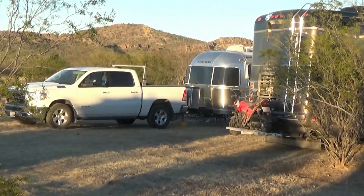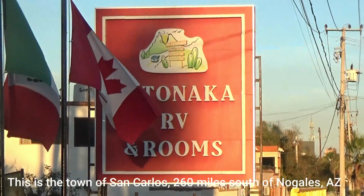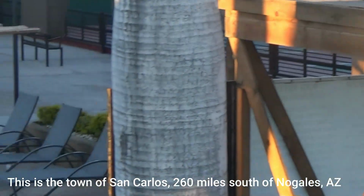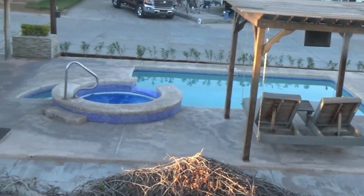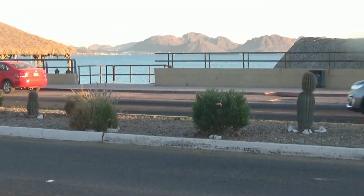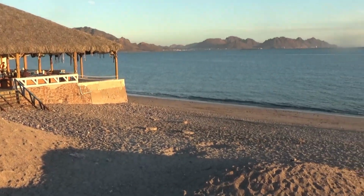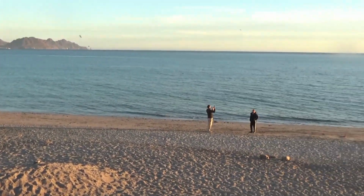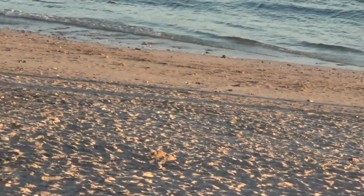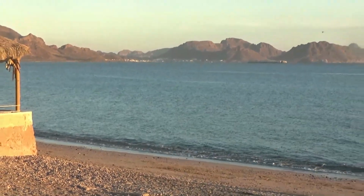There's one Airstream with us right there. This is caravan day 2, and we're staying at this RV park, which has a little swimming pool here, and it is right across the street from the ocean. That's actually the Gulf of California, but Mexico likes to call it the Sea of Cortez. There's a pretty nice beach here. I don't know how cold the water is here in the winter. I don't think I'm going to be going in it.